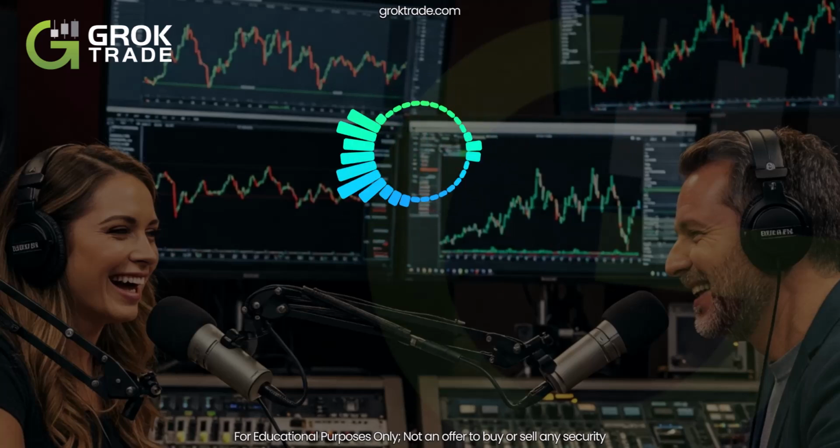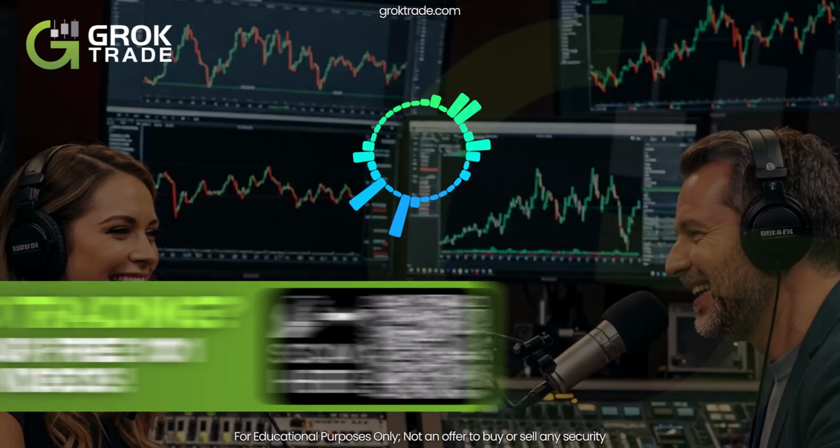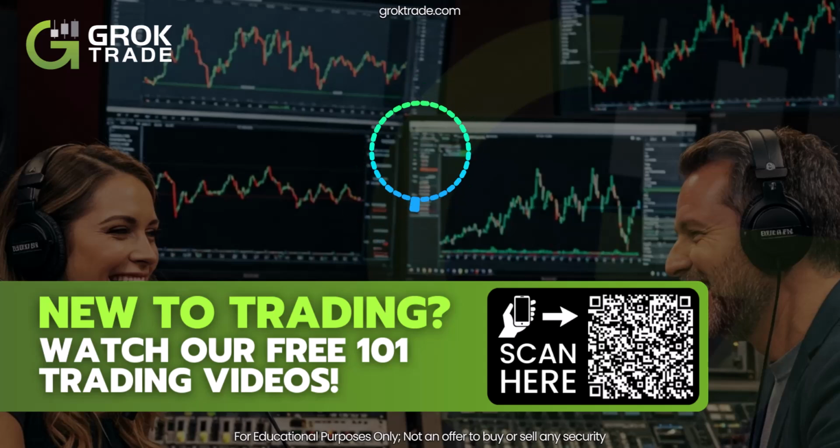Okay, let's quickly touch on crypto and metals from the Grok Trade report. Bitcoin saw a small dip, about 0.56%. But Grok Trade notes it's still stuck in a pretty tight range. And technically, what does a tight range suggest? Indecision, mostly. After a move, if price just coils up tightly, traders using technical analysis are watching those key support levels Grok mentioned. A break below could mean more selling. A break above could signal the next leg up.